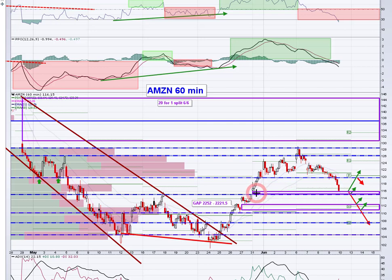It wasn't in my chart earlier, but I filled it in this morning. Got a sliver of a gap here at 116 down to 115. I wouldn't worry about that little gap or that dollar. I think your line is 115. You lose 115, then you're going to come down to this next gap that starts at about 112, maybe a little above 112.25, and then on down towards 110.